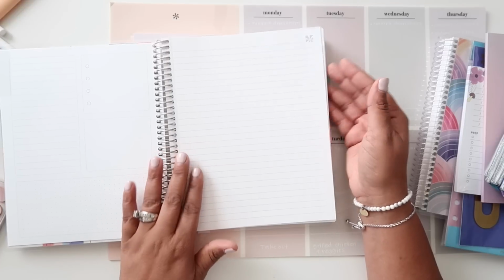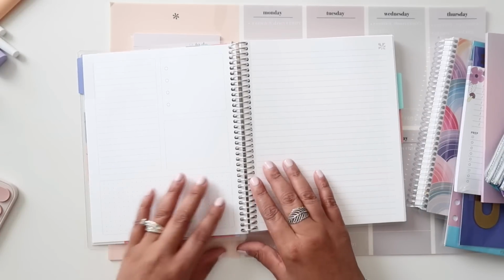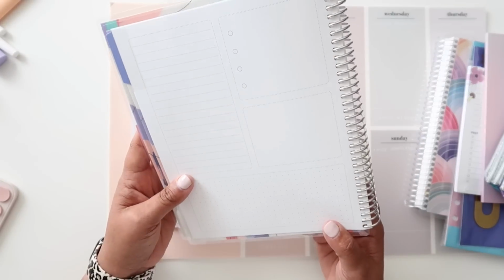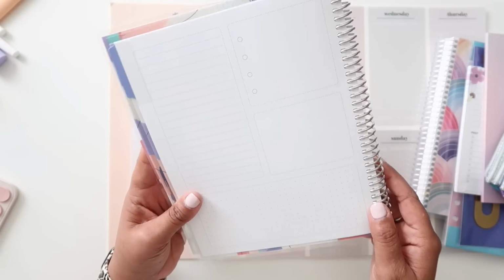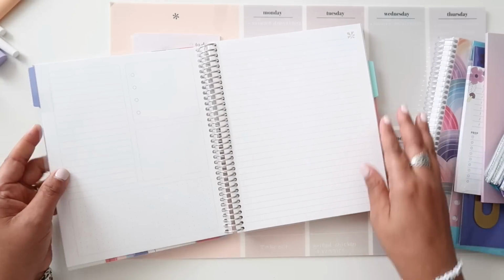And I can kind of appreciate that there's an asterisk here, but it's not colorful or anything like that. What I do like is this dashboard page. It's similar to what you get in the regular life planner, except it's completely blank and there's no decor on it whatsoever. So you can do whatever you want with it.